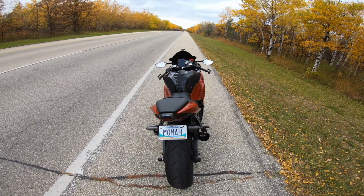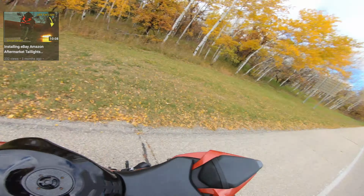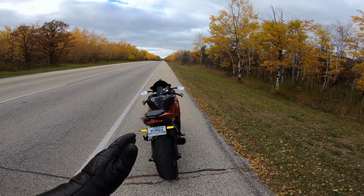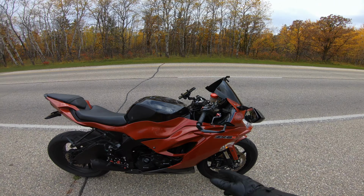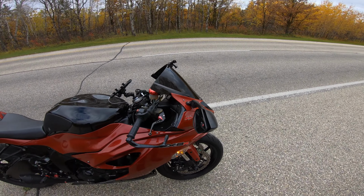But the aftermarket tail lights, I love it because they're LEDs and they're super, super bright, as you can see. Love it. At night, you can see it very good. What else have I done? On the front, we have the clutch guard for the brake lever and the clutch side, right, I mean.